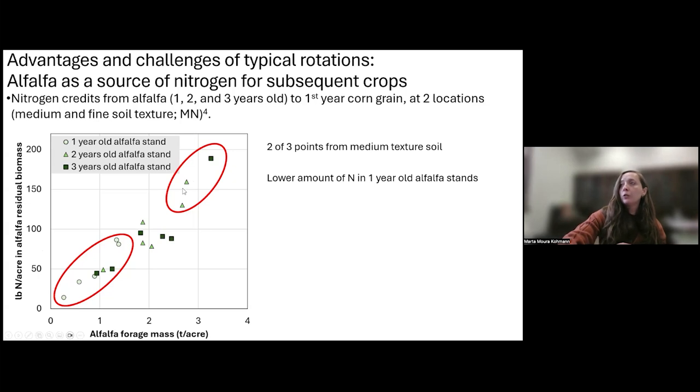2 of them were 2-year-old and 1 of them was 3-year-old. And all of them came from soils that had a medium soil texture. And then on the lower level here of the amount of nitrogen, pounds of nitrogen per acre in above ground biomass, these are all younger alfalfa stands.